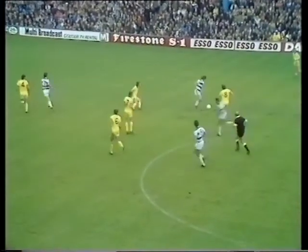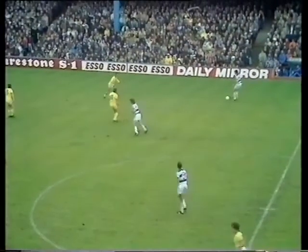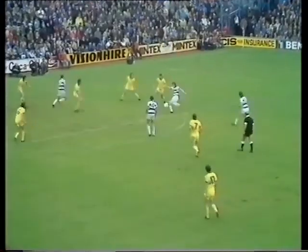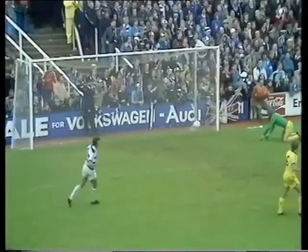Wide of Phil Parkes. Easto. Bowles. Clement. High towards Don Givens, but even higher was Mark Higgins. Oh, and a great goal by Peter Easto.